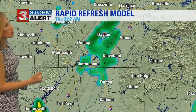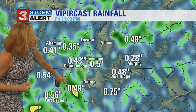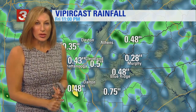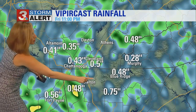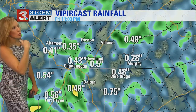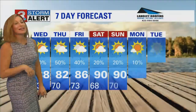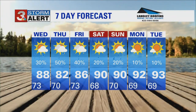Our Vipercast is going a little bit more meek with our rainfall totals. Vipercast is showing up to half an inch for areas like Walker County and Chattooga County. I think those areas, our North American is actually going more bullish. I think we'll put some higher totals, maybe about 1 inch to 2 inches across our far southern communities, and Chattanooga getting close to about half an inch. We'll certainly keep an eye on this. It's not a big deal for our Tennessee communities. It's really not a big deal for our Georgia or Alabama communities, but we at least are going to get some rain from this, and the temperatures are going to take a little dip too come Thursday and Friday.